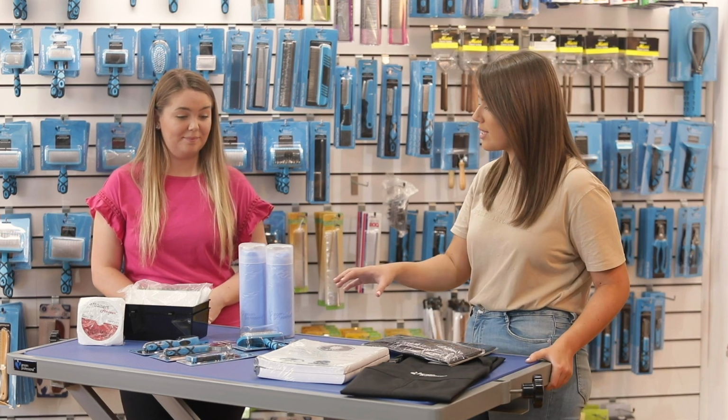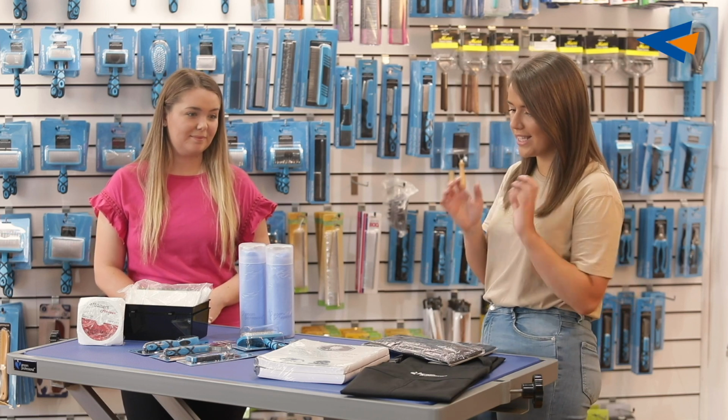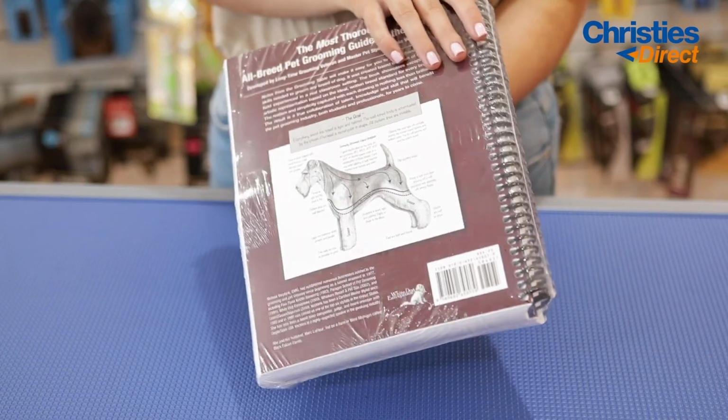So there's a really good selection of products there that are kind of all-rounders, can be used on all coat types. And then we've got a few other products over here. So I see a massive book in front of me. What is this for? This is essentially the Bible for dog grooming. Okay. This is the second edition book.